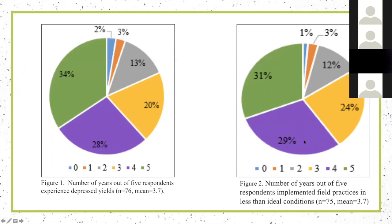Okay, so then the other question we asked was about crop failures. I don't show that data, but that was also pretty astounding how many years out of 5 people would actually have complete crop failures. And the number was quite high, actually, which is a little bit scary. If you had a crop failure, as a farmer, more than 3 years out of 5, it's pretty tough to justify farming. You would hope that you don't see any crop failures out of 5 years.